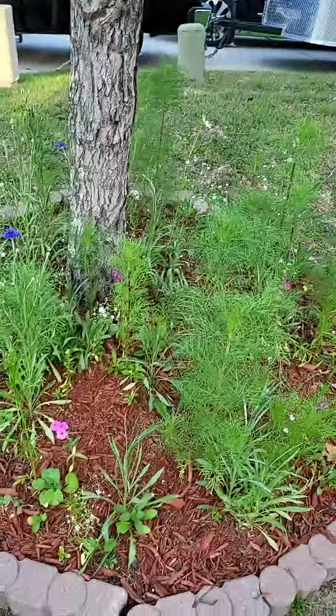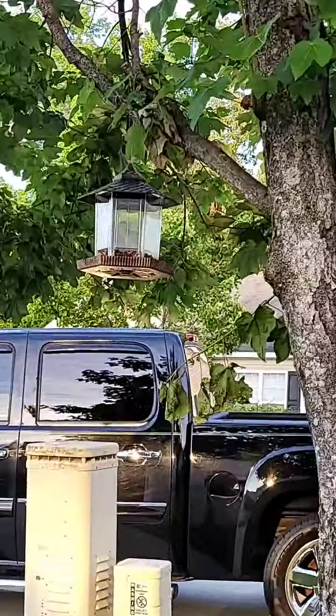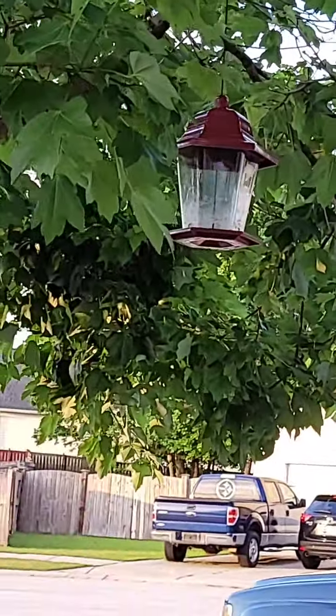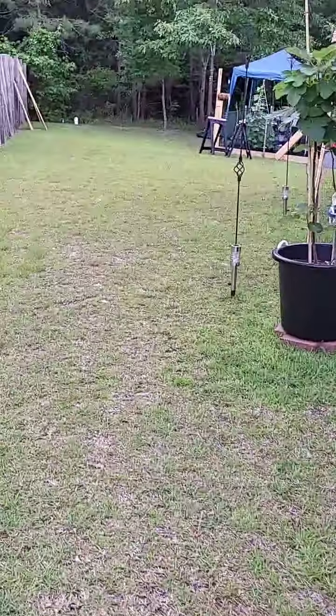I love it. And my bird feeders up here that the squirrel is trying to knock down and eat all the bird food. Look at the other one right there. He knocked that one down today. So that is it for that front area.